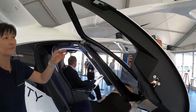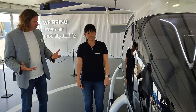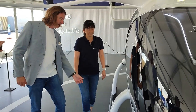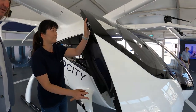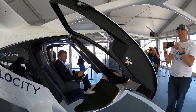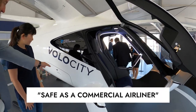And it's easy to close, or how does it work? Can you show me? So it would be just like this. And it really looks like it's really light. So it's a kind of special carbon system or something like that, yes? And then you go to here. Oh, very easy. And seems to be very safe. Yes, very safe. It is as safe as a commercial airliner.